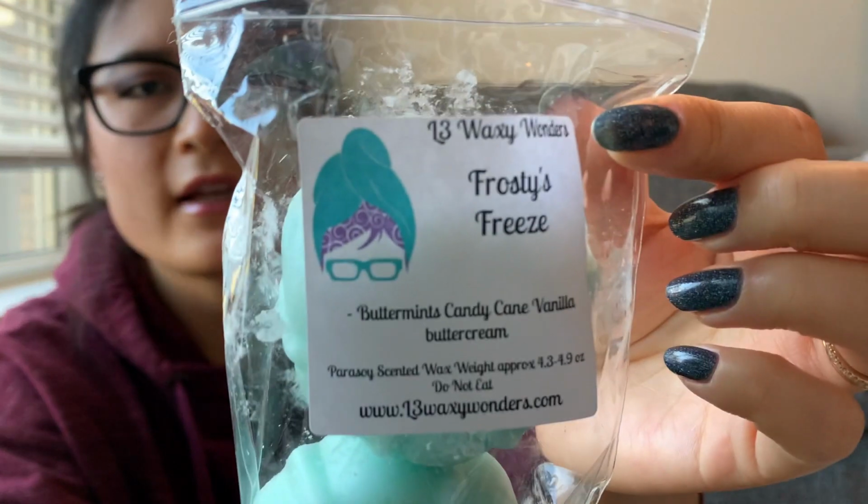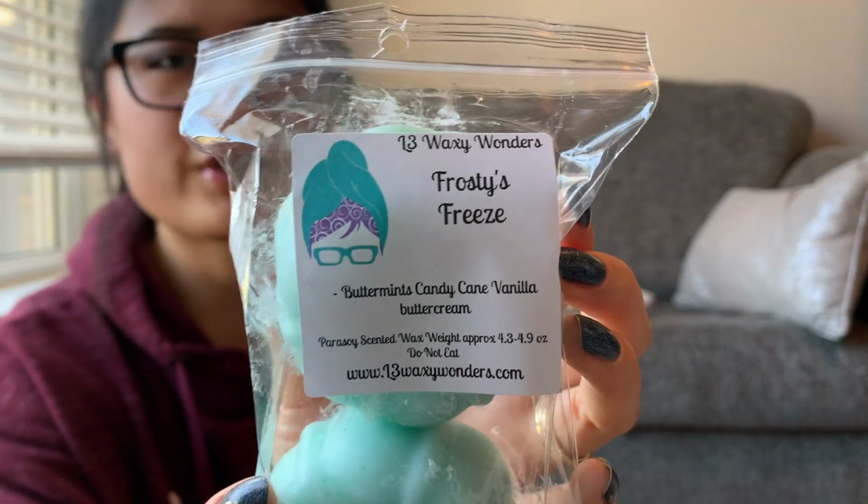I do get a slight mint scent, but I will say I love a strong nose clearing mint, so sometimes when I say a mint is gentle or not super prominent, it could be prominent to someone else, but I just feel like I like a strong powerhouse mint, so this is kind of on the gentler side to me, but very pretty.